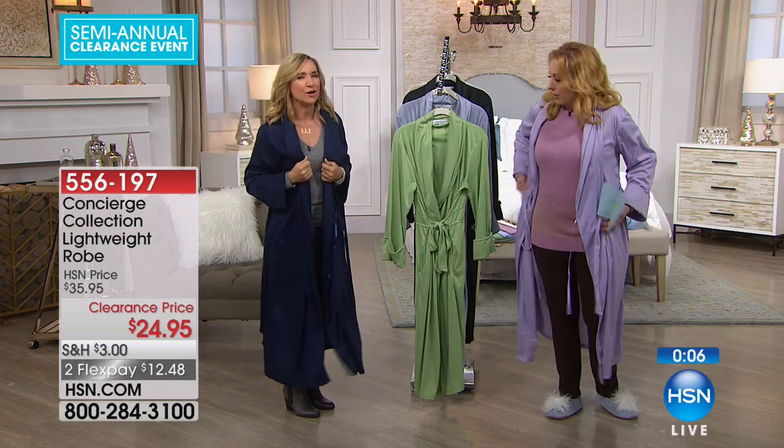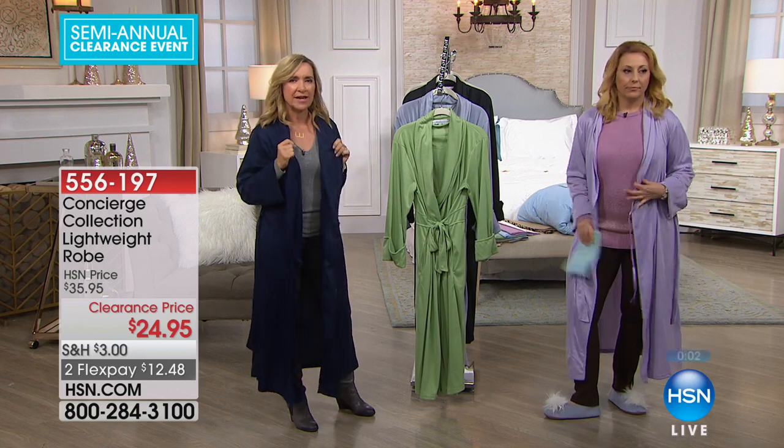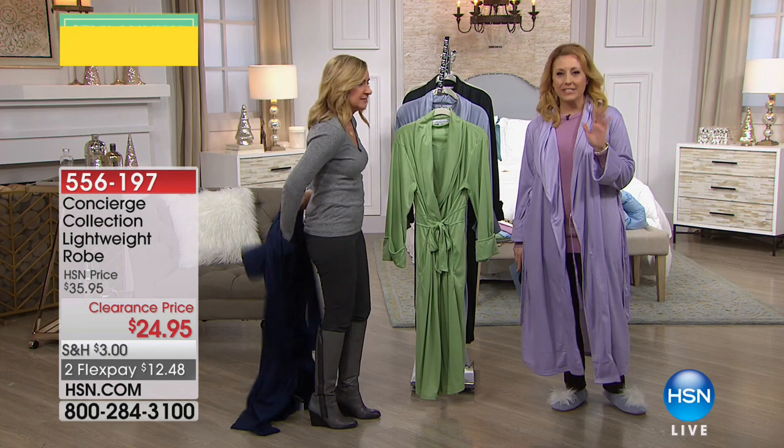I think robes are hard to find. Robes are expensive. Yeah. And I love that this is warming without being too hot or heavy. I love it. Yeah, $24.95. Very flattering.